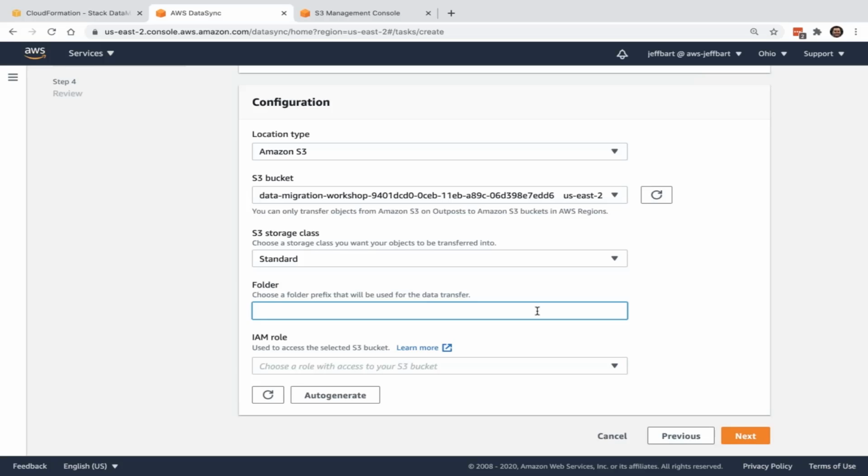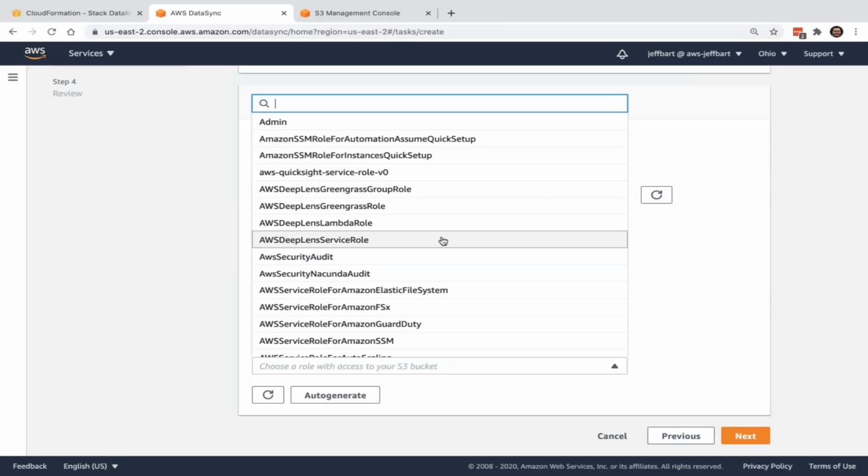And then I could select a prefix to copy into. I'm going to just copy into the top level of my bucket. And then the last thing that I need to do is specify an IAM role. Now, this is the role that the DataSync service will assume to be able to actually access and copy data into the S3 bucket.